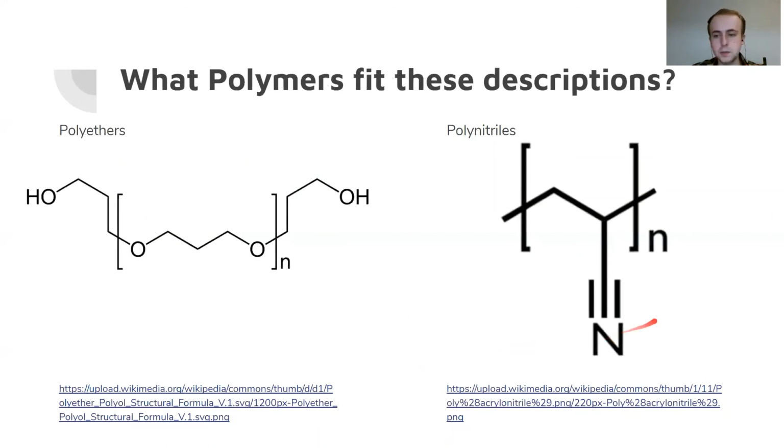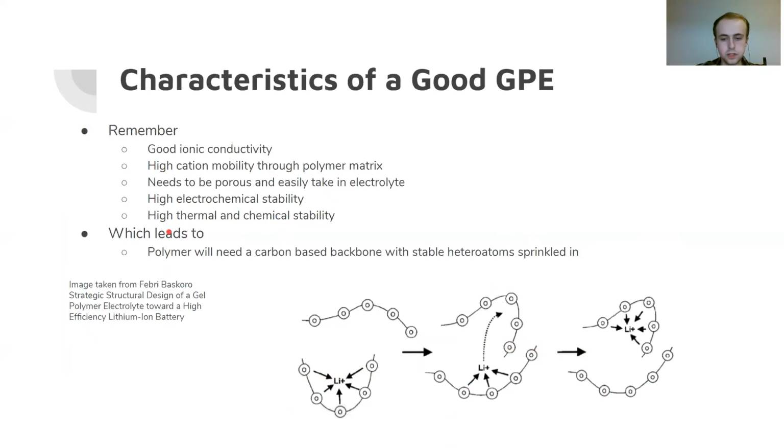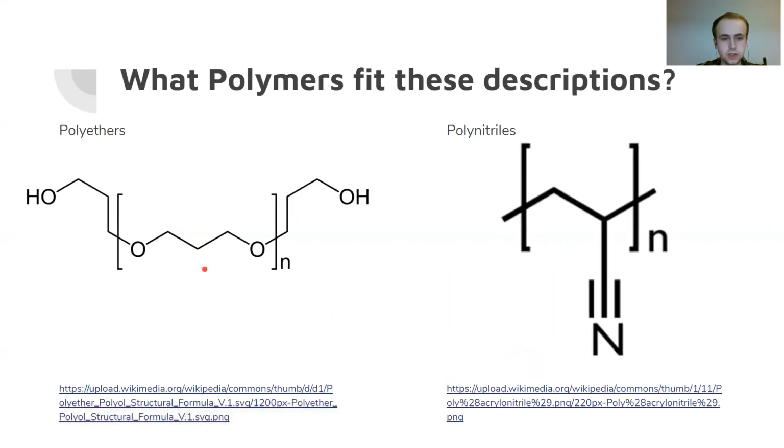Now, what monomers really fit the descriptions, and what polymers can we make out of these? Most commonly, polyethers and polynitriles. The reason why, like I said in the previous slide, is they have these heteroatoms in the backbone, like the oxygen here or the nitrogen here, and they have really good flexibility. They're flexible, so they can move like these chains do over here. They can swarm the ions. They're not rigid, and they'll be conducive to ion transport.